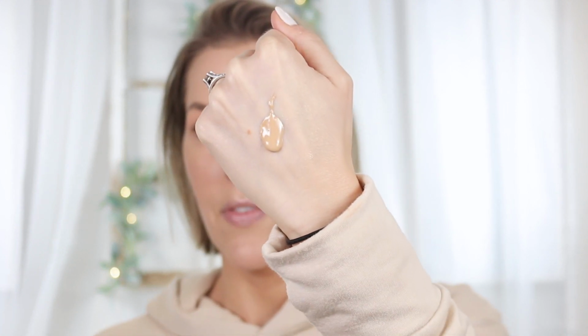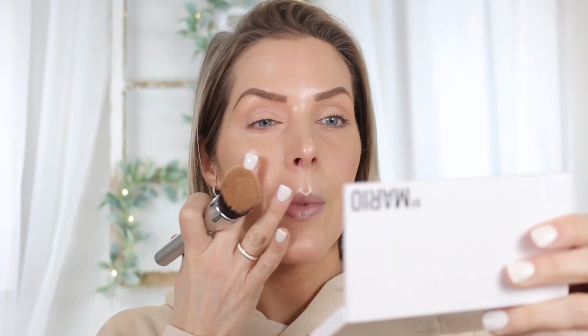The foundation that I dug out of my drawers is from Dose of Colors. This is their Meet Your Hue foundation. I'm in the color 117 light medium. And I honestly don't know why I don't use this more, because every time I do, I really enjoy how it wears. So that is 117 light medium. From what I remember, because it's been a hot minute since I wore this, it is more of a matte foundation. At least I remember it not being super luminous.